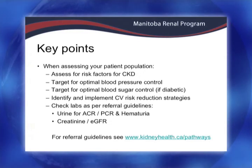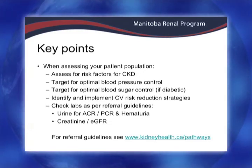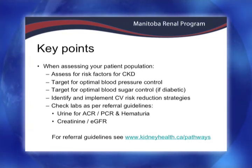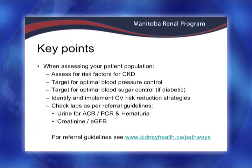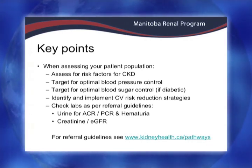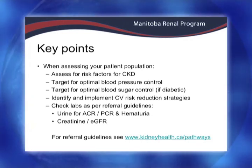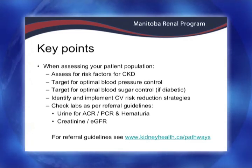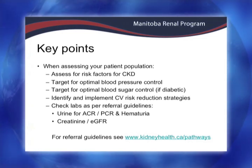So I'm just going to wrap up here. What I just want to say is, thinking of your patient population, the people that you follow, knowing the risk factors for CKD, the take-home messages: what is their blood pressure, are they within target, are they spilling protein in the urine, so looking at the albumin-creatinine ratio, protein-creatinine ratio, and also looking at their labs. What is their creatinine, and estimating their eGFR.